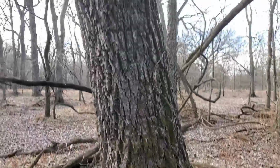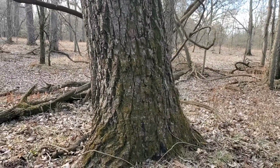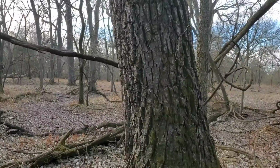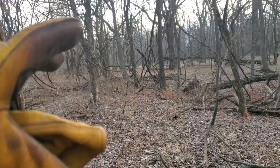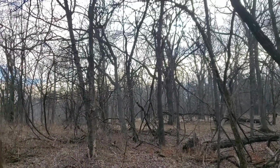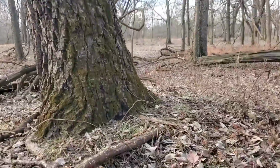But this tree with the hard lean, I'm going to go ahead and set this down here, and I'm going to show you how we punch this out, even with this hard lean, no notch. We're going to follow it right back in here, that's where it's going to do the least amount of damage, and there's already some old dead snags out there, so it's not going to hurt any residual trees. So here we go.